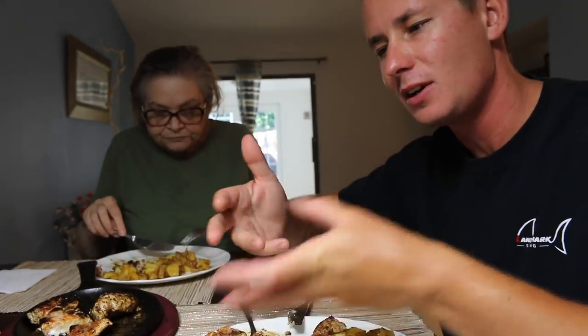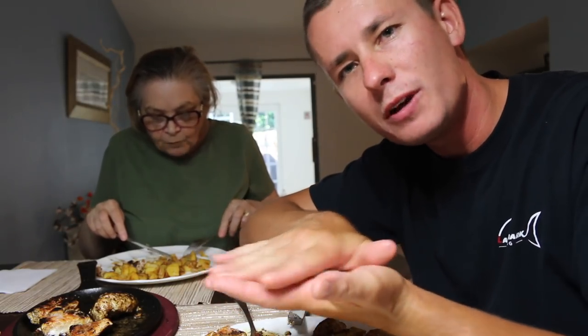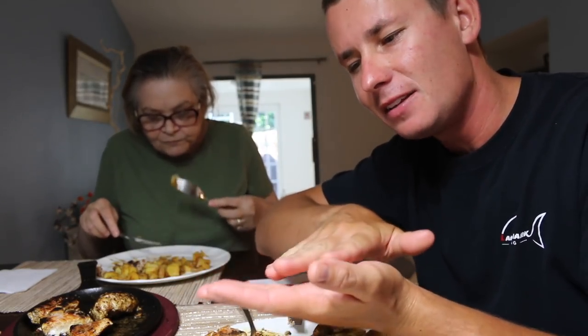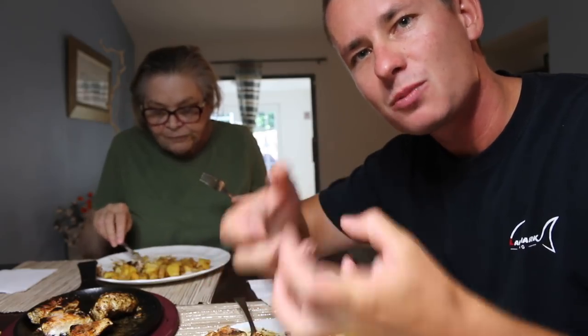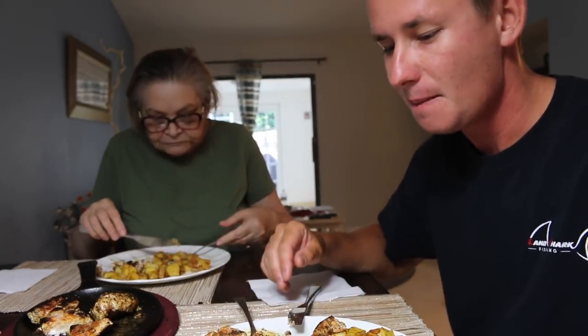The filaments of the permit itself, you know those white filaments you see in between the flaking of the fish? That's what it really is. It does not flake at all. This is not a flaky fish at all. But overall, good.